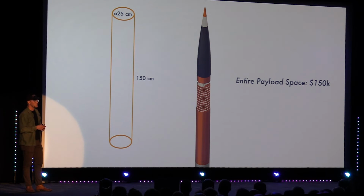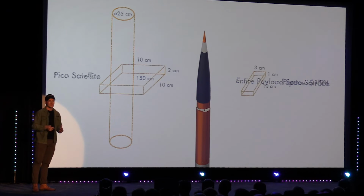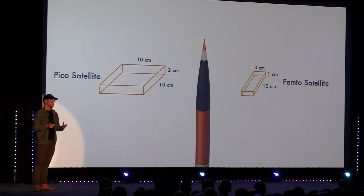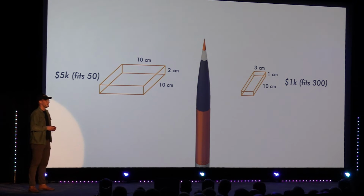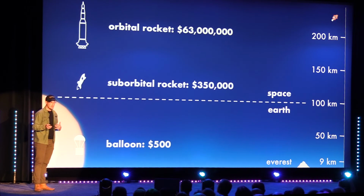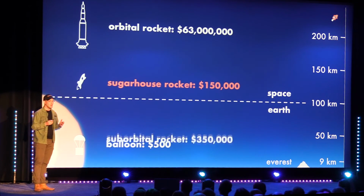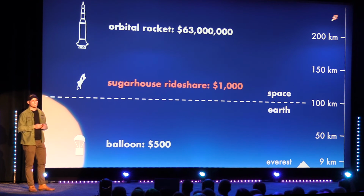Now that's still out of reach for small aerospace companies, universities, and consumers. So you can launch something much smaller, buy just a seat on the rocket, a picosat or a femtosat, for $5,000 or $1,000 respectively. So now space is only $1,000 away from anyone on Earth. So, like I was saying, instead of $350,000, it's down to $150,000. And if you don't need the entire payload space, you can buy just $1,000 worth of space.